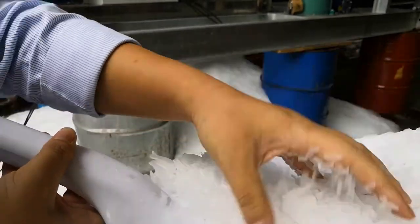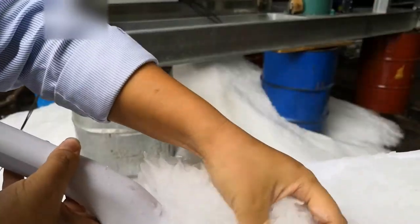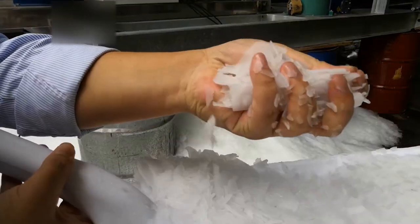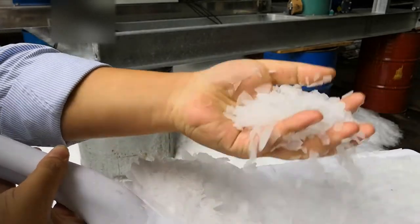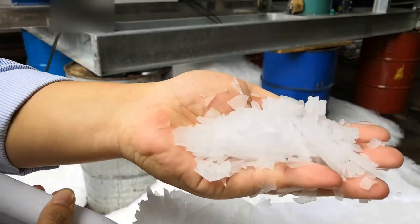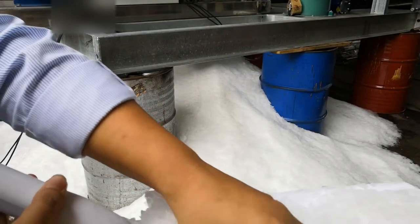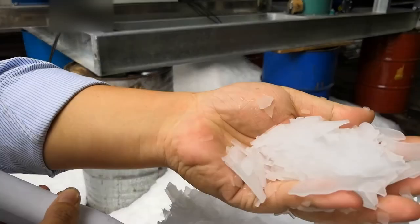The ice is very dry. The water is well frozen and the ice has perfect cooling performance. The thickness of the ice is more than 2 millimeters.